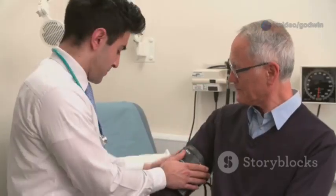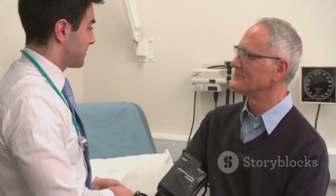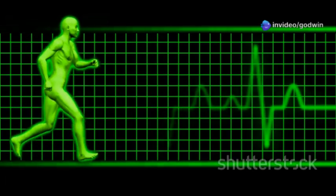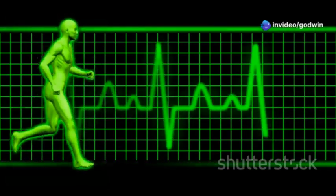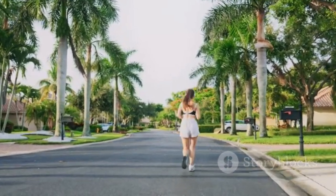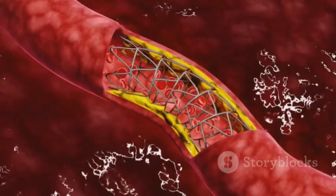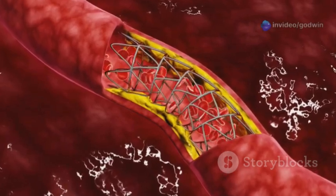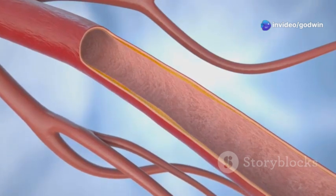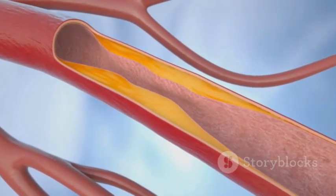A stronger heart doesn't have to work as hard, which can significantly help in lowering blood pressure, a major risk factor for stroke. Imagine your heart getting a good workout, becoming more robust and capable with each session. Furthermore, regular cardiovascular exercise plays a crucial role in maintaining the health of your blood vessels. It helps improve their elasticity and reduces the buildup of plaque, a fatty substance that can narrow arteries and lead to blockages, the very blockages that can cause an ischemic stroke, the most common type.